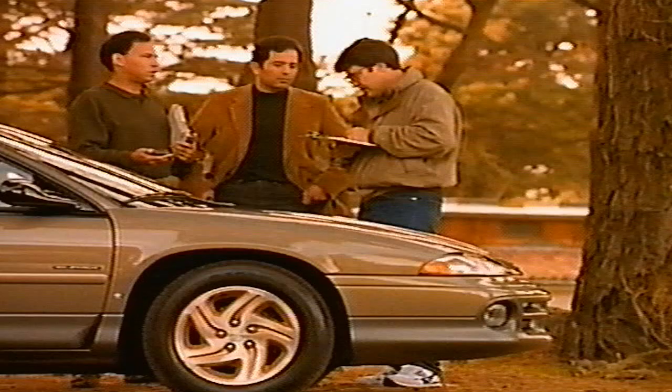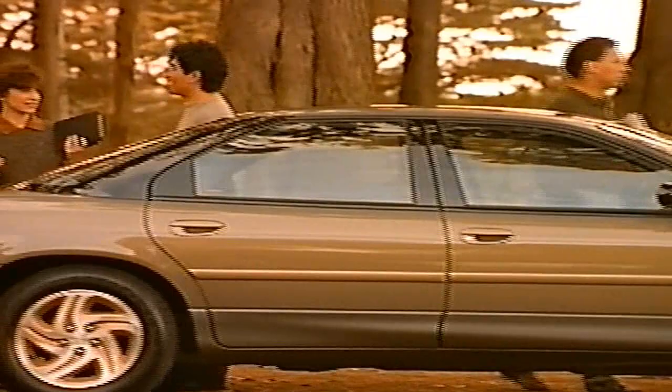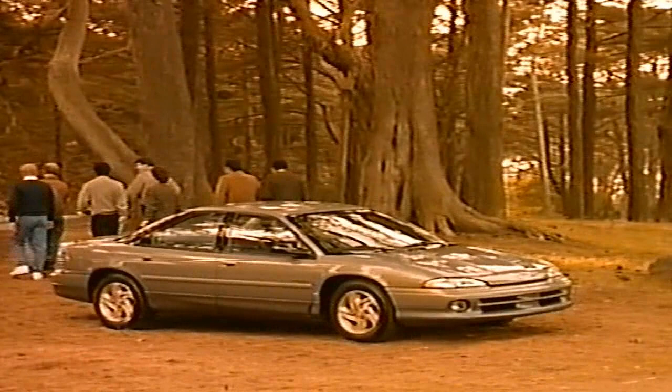The cab forward design pushes the wheels to the corners and the base of the windshield over the center line of the front wheels. This allows the big car interior and trunk to fit within the midsize exterior. I will be surprised if the debut of the Dodge Intrepid is not regarded as a watershed event in auto industry history.